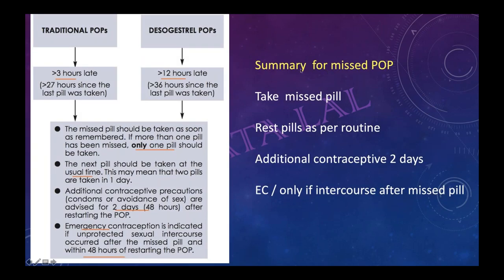Missed pill. This is the summary for missed pills. You have the pill that is missed. The patient has to take that pill, and apart from that, the rest of the pills left in the packet also have to be taken. And here additional contraception is for two days. This is important to remember. Additional contraception, what we did in the last class for CHC, was for 7 days. In POP, it is for 2 days only. Please remember this part, otherwise a mistake will happen.